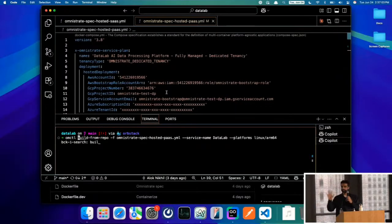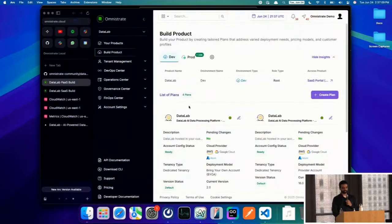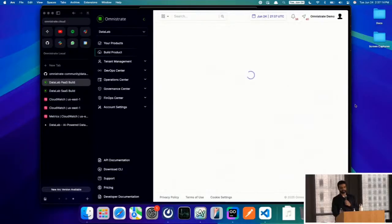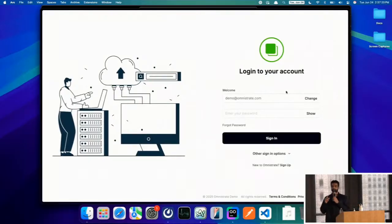So just to be sensitive with time, I'm going to show you what the final output looks like. So let's just pick this up. Give me 1 second. Let's go to production. Let's pick this up. So this is literally the portal that comes out of it. And so this is particularly relevant for you, especially when you have to do these things.